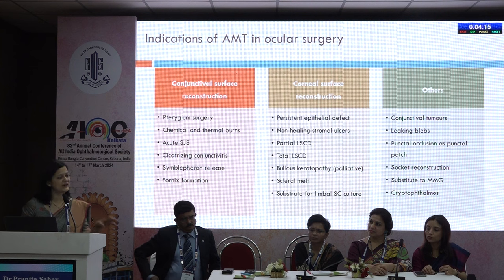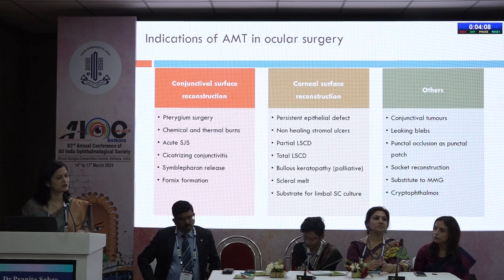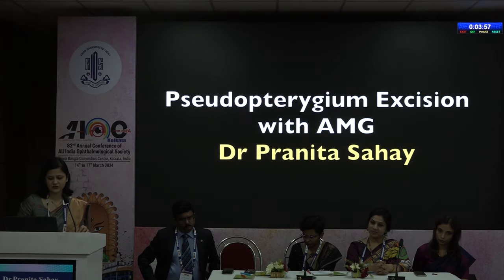In such cases, when you're creating a conjunctival defect, you want to close these areas with a graft. Conjunctival autograft is one option, but if your size is too big, AMG is a good replacement in such places, which you can easily obtain. In leaking blebs also, some glaucoma surgeons use it. So let's see a surgical video.